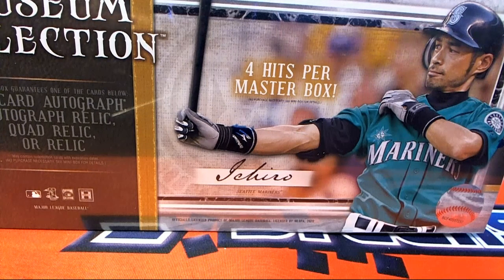All right, guys, 2020 Topps Museum Baseball. This is number 138. Good luck, guys.